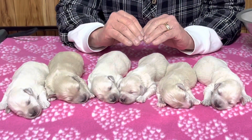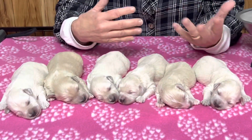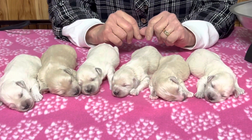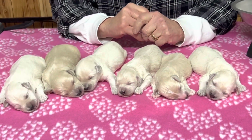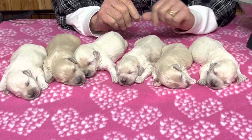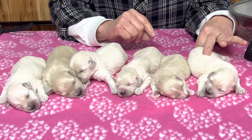I do not expect any blue eyes in this litter whatsoever, unless it happens to be one from Chaps. And Chaps only has 1 blue and 1 normal eye. And I don't think we had any in the last litter. They're all going to have a black nose. So their eye trim will be black, their noses will be black, their pads on their feet should be black. I haven't checked their pads lately. Yeah, they're black. Well, black and pink.